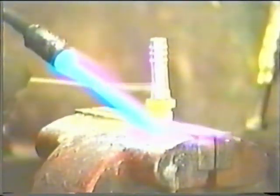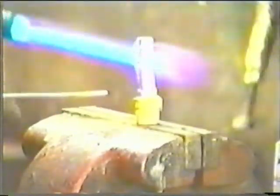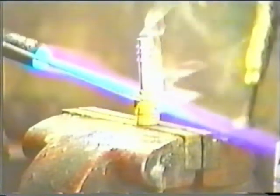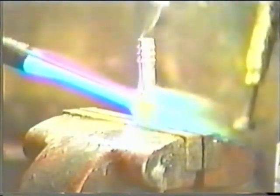And one of the most important things to remember when using this rod: do not touch the flame to the flux. You want to heat above it, and you want to heat below it. But do not touch the flame to the flux. If it does become burnt, you might as well stop what you're doing and start over. When we start to see that flux bubbling and turning to a lighter shade of brown, that's just about the right time to add our rod to it.